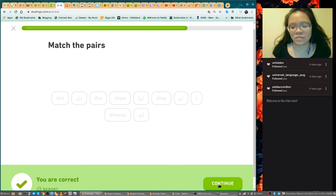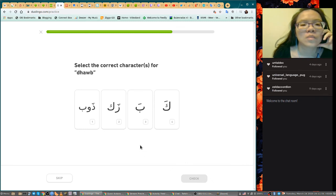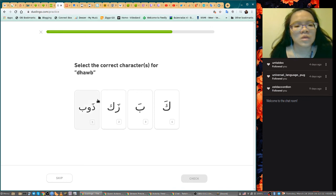Okay. Next. Continue. Select the correct characters for Thaub. So this line, this curve with the dot on it is the th sound, and the line above makes the short A sound, but this one makes that oo sound, which is that Thaub. And this is the B sound, so it's this one. Thaub.